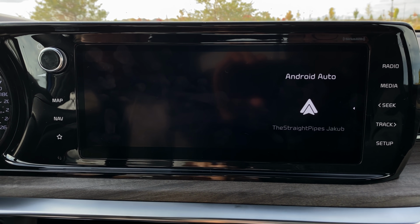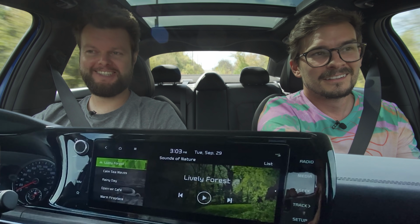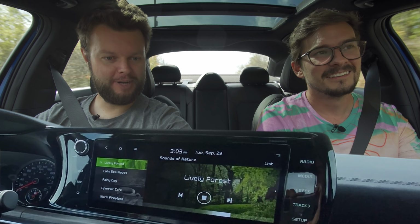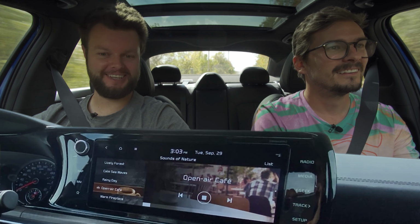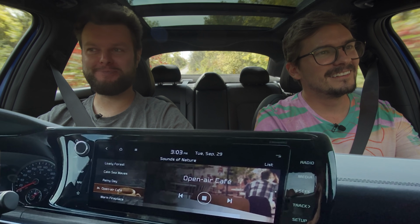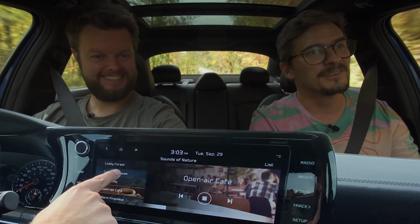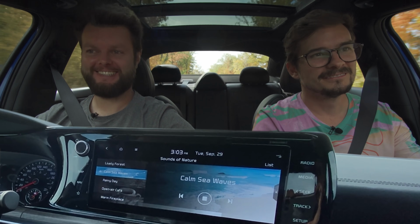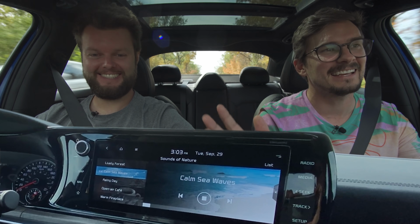But we also have another mode in here for the radio. If I click it on my steering wheel, I can go to Sounds of nature. Oh, let's go open air cafe. Haven't heard one of these in a long time. Kind of miss the sound of this. Wow, people? This is what people sound like? I don't mind the sound of dishes clanking. Calm sea waves. Yeah, now I need to pee. See, the sound of water never makes me need to pee, but I get that that's like a thing.